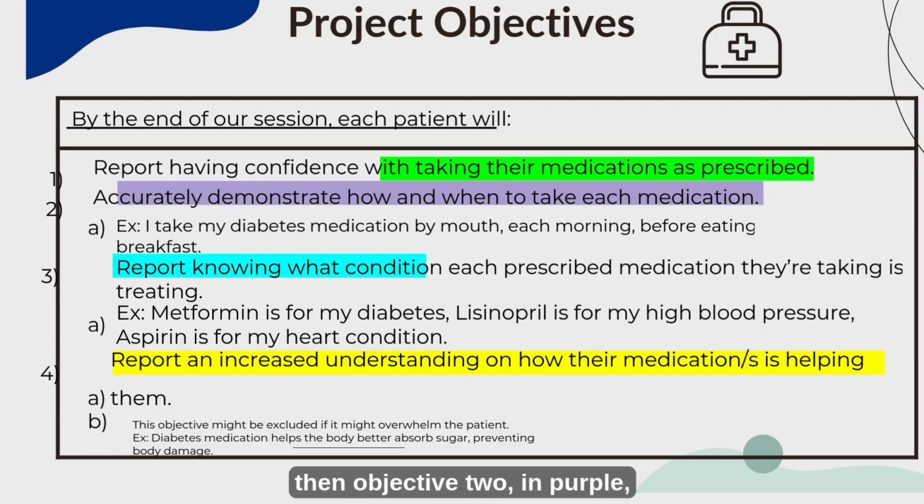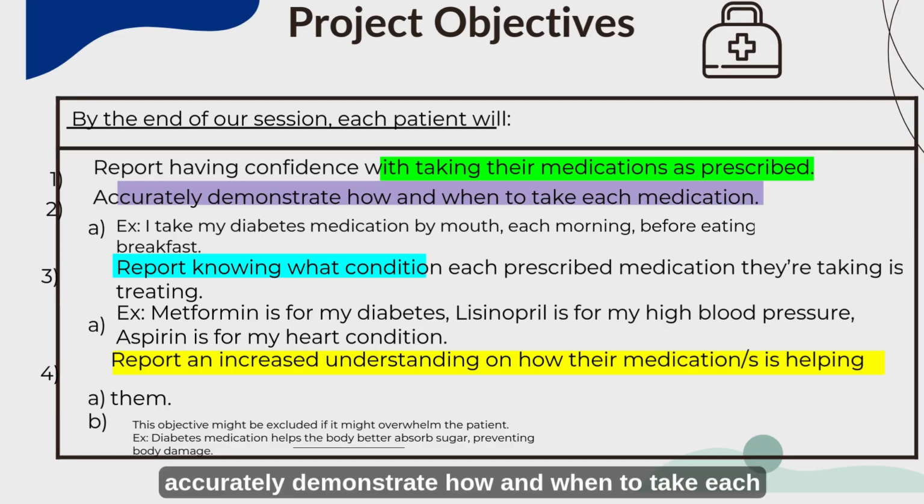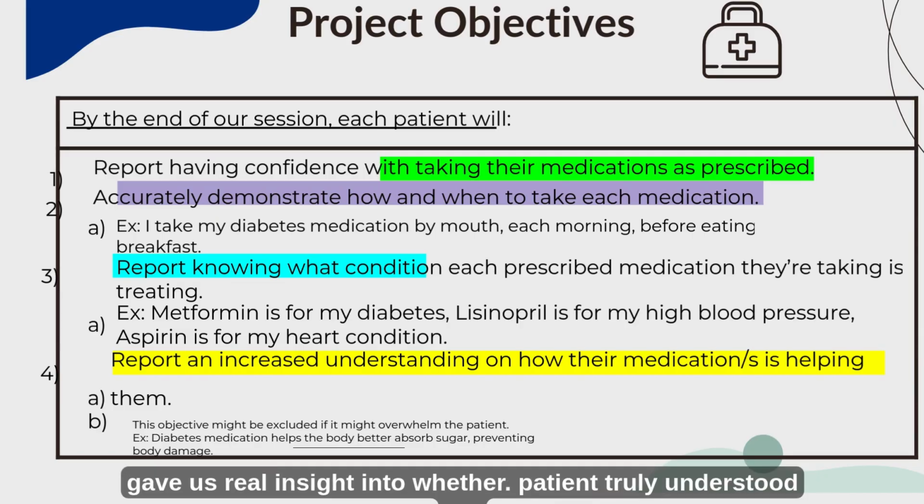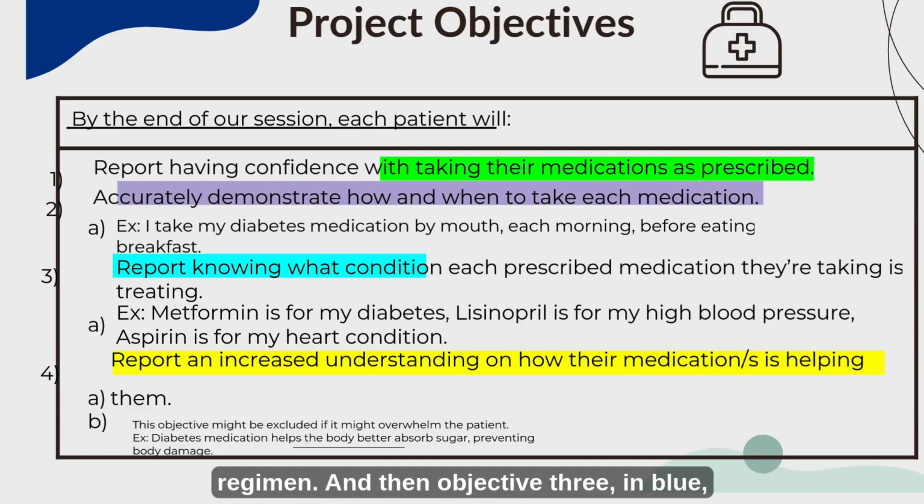And then objective 2 in purple, accurately demonstrate how and when to take each medication. This went beyond just the survey responses. We asked patients to walk us through their daily regimen. For example, they take the medication by mouth each morning before eating breakfast. This just gave us real insight into whether the patient truly understood the regimen.